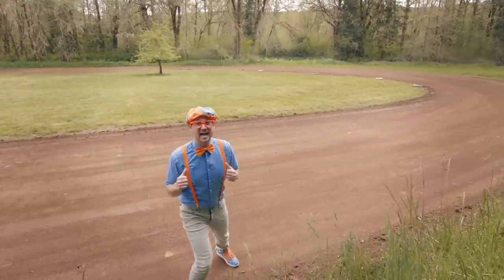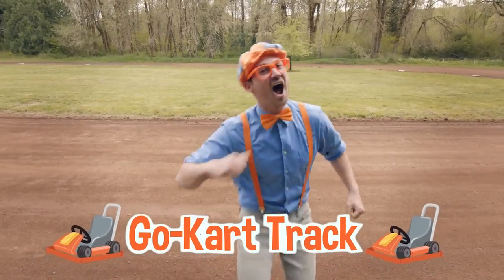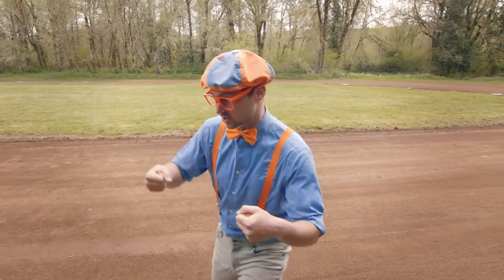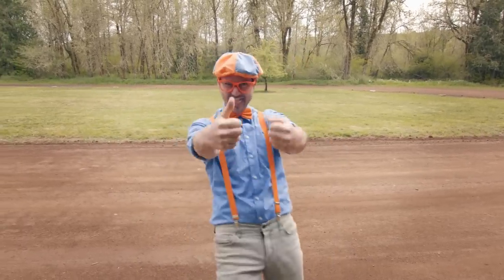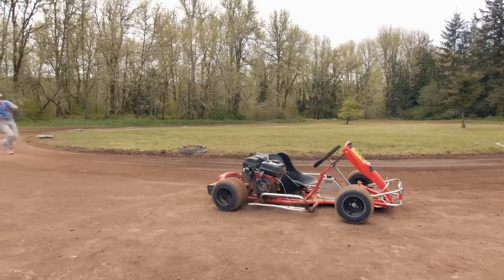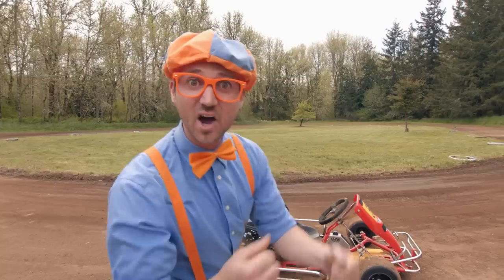Today, I'm in Tenino, Washington, and this looks like a secret go-kart track. Oh, I sure do love go-karts! Have you ever ridden a go-kart before? They're so fast! Grabbing that steering wheel, round the corners, this is gonna be fun. Whoa! I was just acting like I was driving a go-kart.